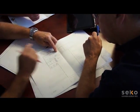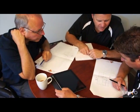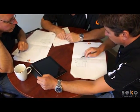He reviews the design and we take that information, compile our pricing, pull it together, present the owner with a lump sum proposal. The price will not change unless the owner changes the scope of the work. We enter into a CCDC 14 design build stipulated price contract, and we're off and running, and we start building their facility.